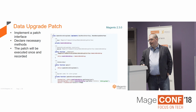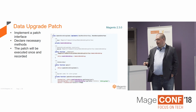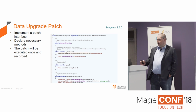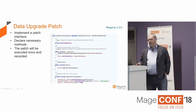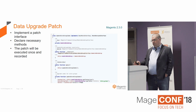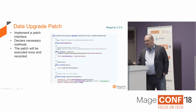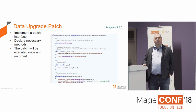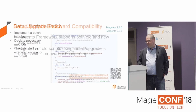In order to create a data patch, implement a patch interface provided by the framework. The Magento framework provides several patch interfaces. Select one that is suitable for your specific case. The patch will be executed once and recorded, so it's skipped the next time the upgrade process is run.